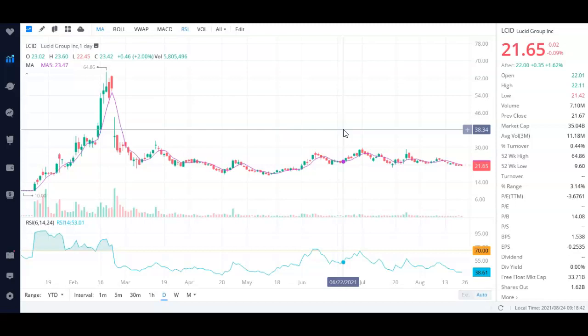They're going to come out with vehicles in the future, and they also have some projects with batteries and energy storage, EV, renewable energy. There's so many great things that are going to happen with Lucid Group. I'm really excited for this company. So at $21, I think this is just a bargain. Okay, I've been buying up this stock.